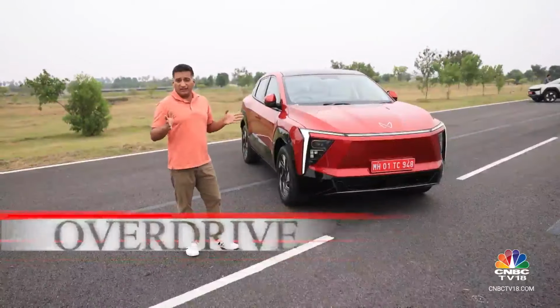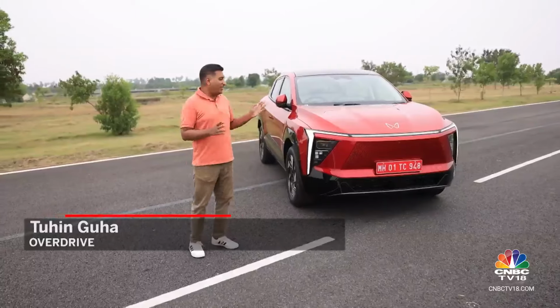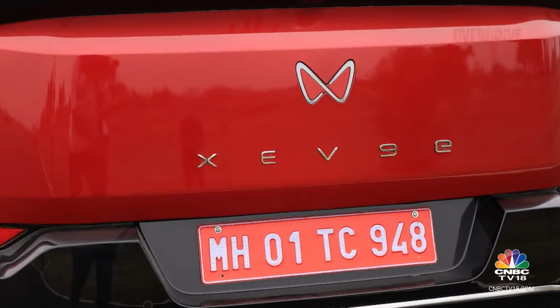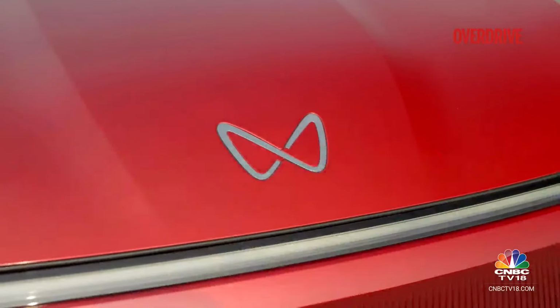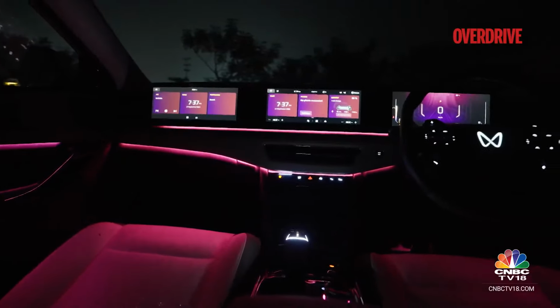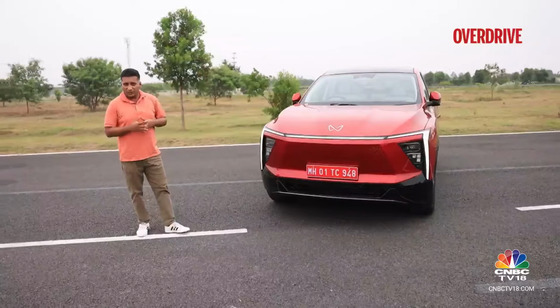Now, of the two new Mahindra EVs based on the INGLO architecture, the XEV90, as the name suggests and as you can get a feel for just from the looks, is the one that is more traditionally Mahindra and a bit more luxury focused. So if you aren't used to electric cars, then this might be the one for you.